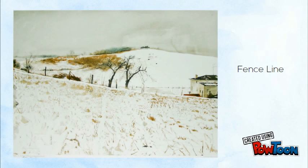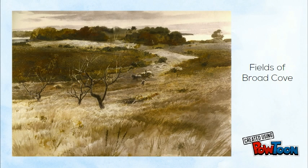In this example, called Fence Line, the way that Wyeth paints only those details that are important to draw the eye is even more obvious because of it being a snow scene, where grasses and other things are sticking up out of the snow. In this example, called Fields of Broad Cove, you can see where Wyeth has used brush strokes to create the impression of grasses, but that the darker values and the deeper details further back in the painting draw your eye to the point where you don't even notice that they're not very detailed or clear.